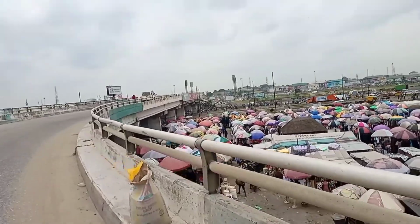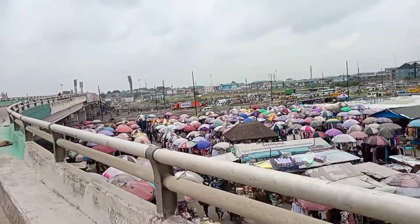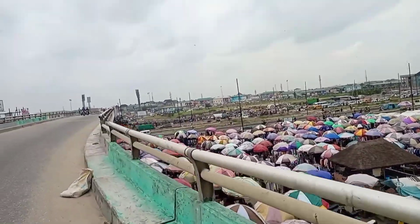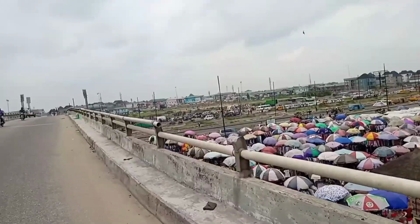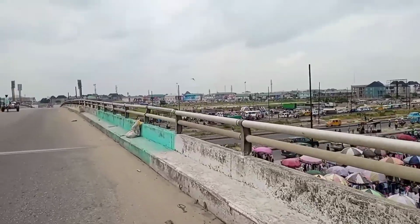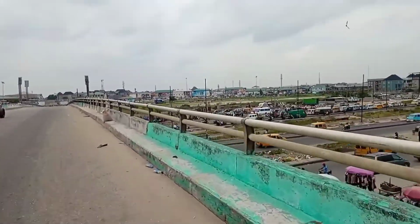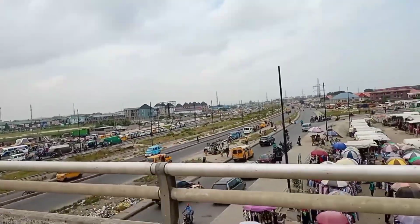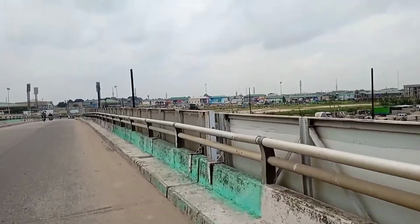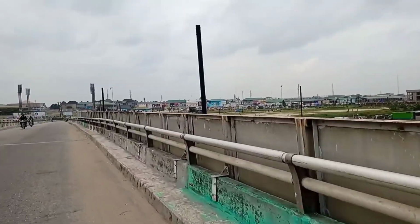When you look down, you will see lots of umbrellas. Those umbrellas shade people who sell under the bridge. They sell assorted items. That is where you bend down, select, and buy. From the top of the bridge, you can see the network of roads.